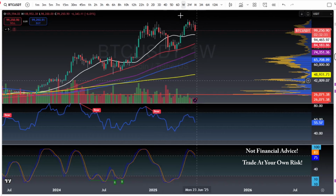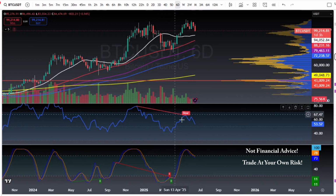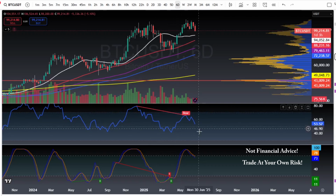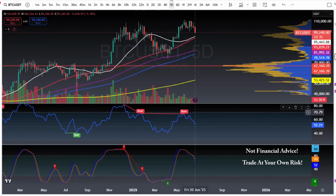Stochastics are high. I'm seeing more downside. If we take a look at the stochastics on the other days, on the 6-day, pointing down, look, you can see the bearish divergence here is showing it to you. You see the RSI is also pointing down, the red candles. On the 5-day, we still look like we want to go down, bearish divergence as well.